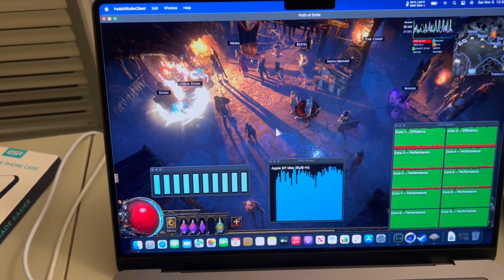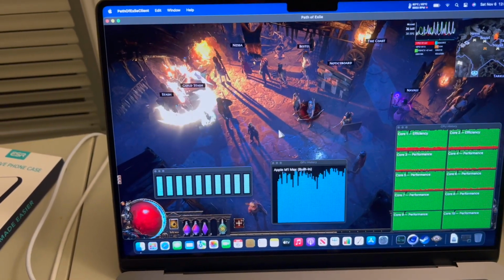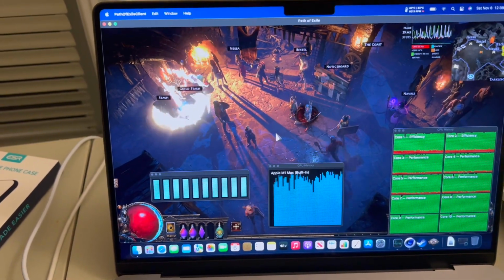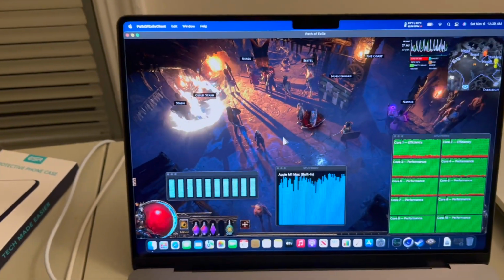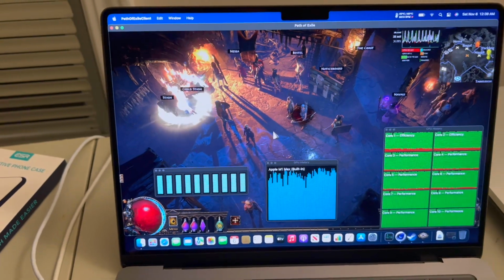I can't explain the lower temperatures. Might have something to do with the 6,000 RPM fans. I do have this running on the custom profile. So here's a listen, and then I'll switch it to the normal profile.